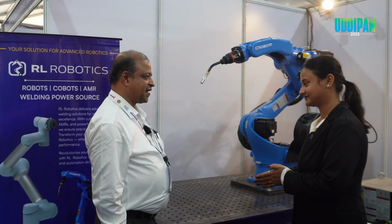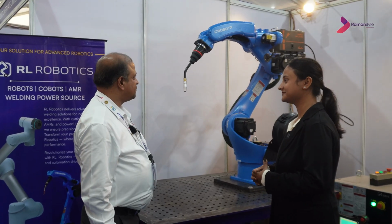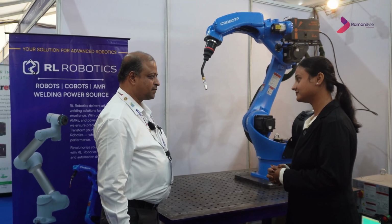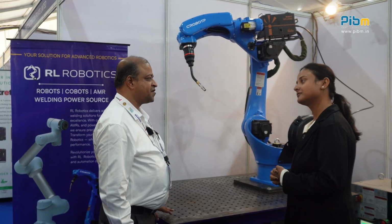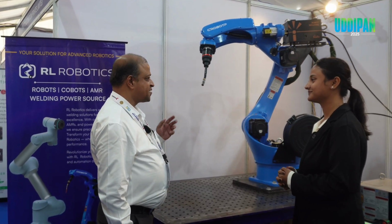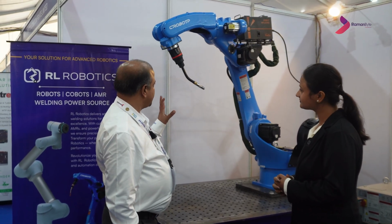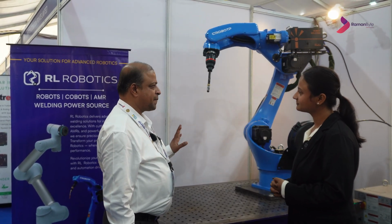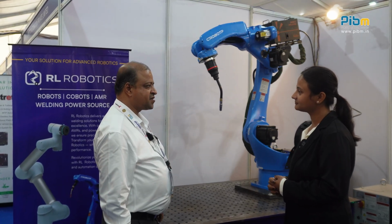My name is Anup Singhal. I am a director of CRP Robots. We are a company from China and we produce welding robots, handling robots, all kinds of robots. This is our 6-axis welding robot, which we are displaying here. Although we have shown the welding application, this robot can do welding, handling, pelletizing, pick and place, and painting. So all the major industrial applications we can do.